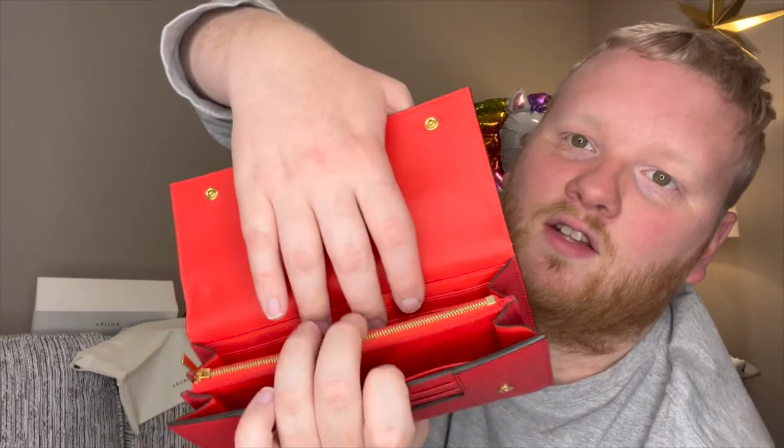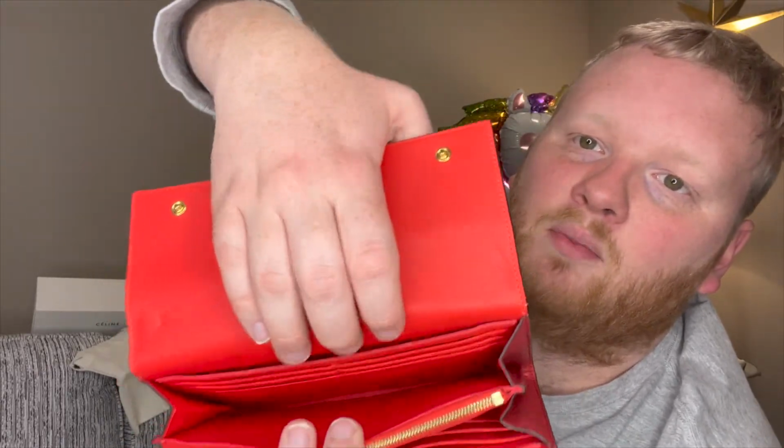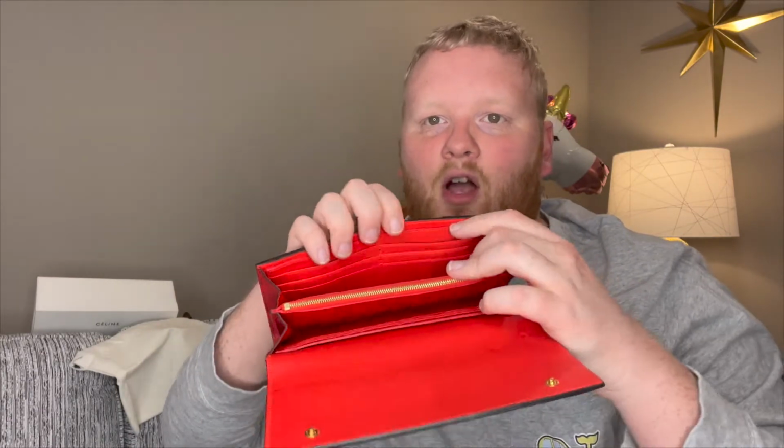It's a very similar configuration to the Sarah wallet. You have card slots on the back here, an open spot, some bill slots, and then the same exact configuration on the front pocket. And then the difference with the Sarah is you have 2 and 2 card holders or card slots. You just have 3 in the middle here.